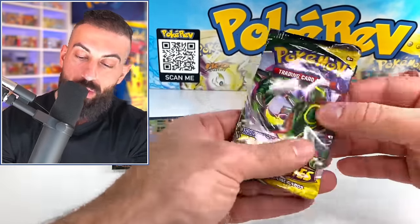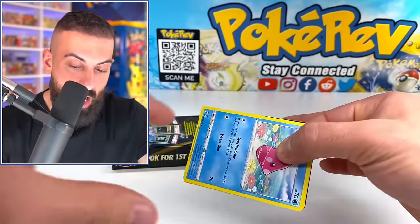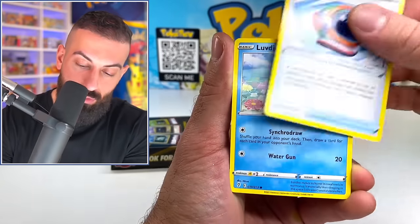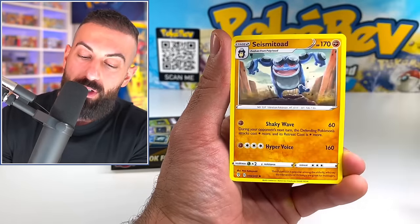Next up, we do have another Evolving Skies, but we're getting some nice sets from the Sword and Shield era. I mean, Evolving Skies, if you saw my top 5 video of my favorite cards from the Sword and Shield era, make sure you check out that one. We have Full Face Guard, Love Disc. We got a Hippo, Psyduck, Jump Up, Seismitoad.